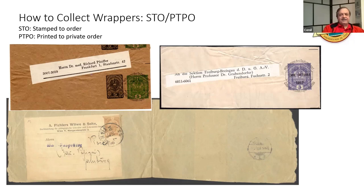In one of the cases, the right one is kind of a vanilla one, although over time the pre-cancels change. In the early years, you find pre-cancels that are applied by hand like a regular cancel. But you know that it is a pre-cancel because there are examples where the address label overlays the cancel. So that means the cancel was applied before the address label was applied. This makes it a pre-cancel.